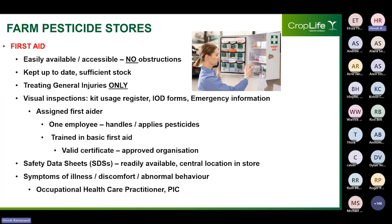When an SDS has been misplaced, lost, or damaged for a product, the SDS for the product can be downloaded via the Agri-Intel database. If any symptom of illness or discomfort is experienced, for example, a headache, dizziness, vomiting, diarrhea, tightness of the chest, or if abnormal behavior becomes apparent after a pesticide has been handled, an occupational healthcare practitioner must be immediately consulted, or a poison information center must be consulted for advice when a healthcare practitioner is not immediately available.